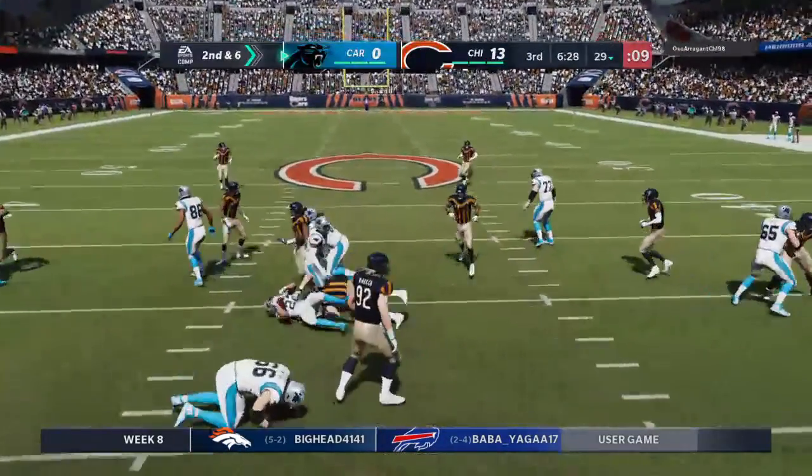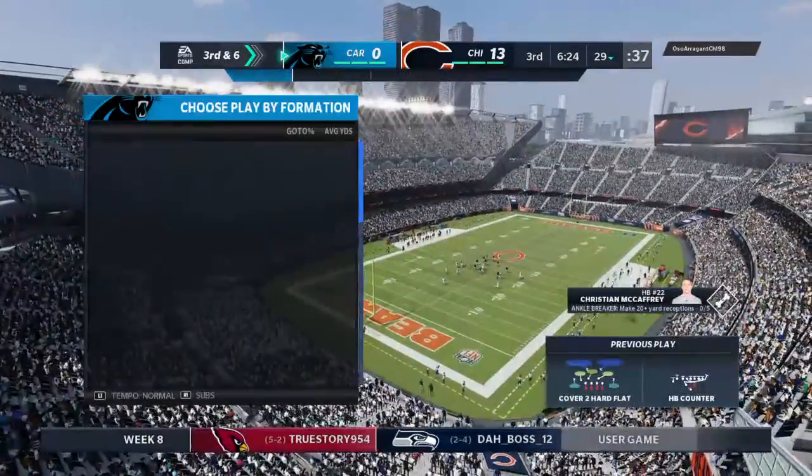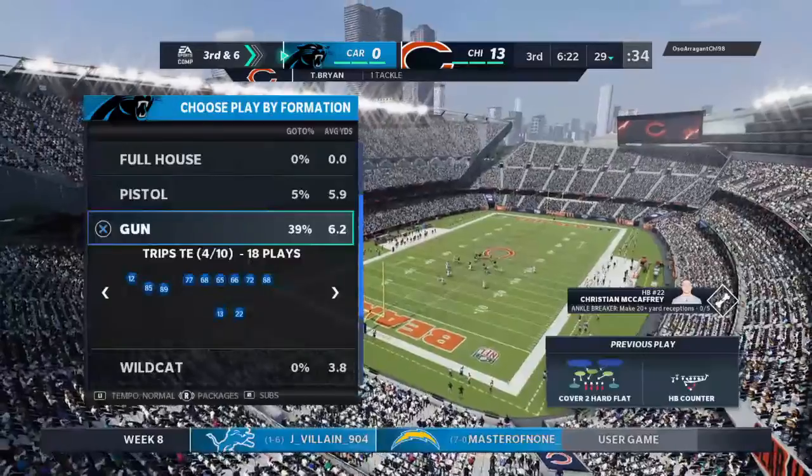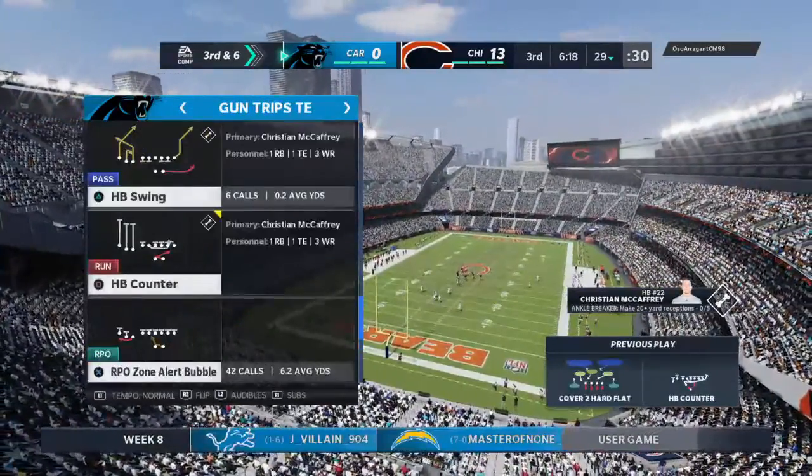On second down, McCaffrey. And nothing doing. He's immediately taken down at the line of scrimmage. Just no gain on the play there, so they're left with a 3rd down and 6. Brings up 3rd down.